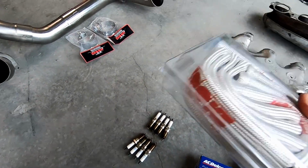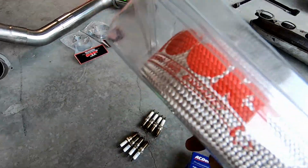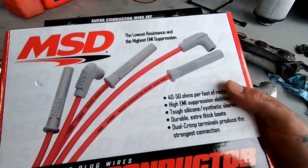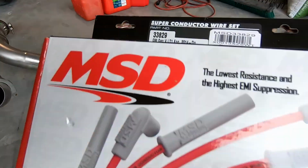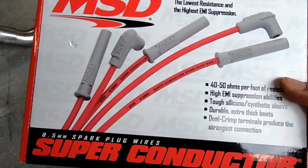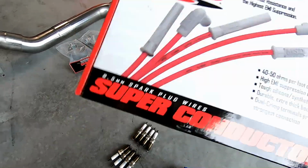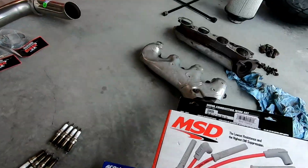Also got some Kooks heat shield for the spark plug wires, which are these, the MSD. I know I'm probably gonna get a lot of flak about MSD, but I've never had issues with them. There's a part number if you need it. I've run these on my first pickup, my Camaro SS 1LE, Z06, and now I'm gonna run them on my 18 pickup. Never had an issue, so I know a lot of people hate them. They talk badly about them a lot, but I've never had any issues.